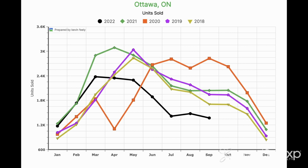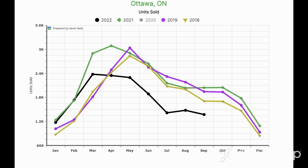So while the sold to ask ratio is starting to normalize, and the days on market is starting to normalize, and the months of inventory is starting to normalize, the major difference that we're seeing from here and traditional levels is actually the units sold. So when we're taking a look at the units sold, you can see that 2018, 2019, and 2021 are very similar. 2020 being a major outlier since that was the beginning of the pandemic. So here's the same graph taking out 2020, where you can see that 2022 is the major outlier here, where we're seeing significantly less homes sell.